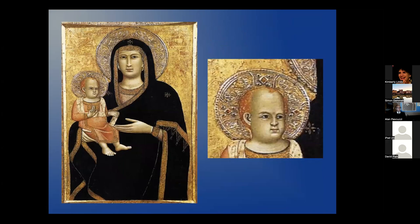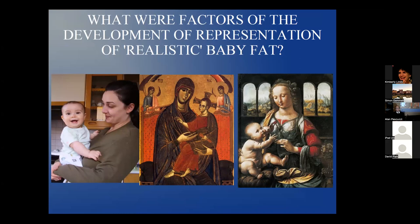Now, I could have a string of ugly baby paintings, but that's not the point of the talk. We have to get into something a little more serious: the way babies were actually portrayed, and what the factors were in the development of the representation of realistic baby fat. We all know what babies look like, and everyone else knew what babies look like. But then we have paintings like the one in the center, the Madonna del Popolo, with this small man. And then we have someone like Verrocchio in the 1460s and 70s, who's doing these outrageously pudgy, Michelin Man-like babies. We have to see what factors made this change.